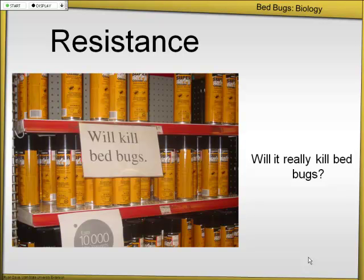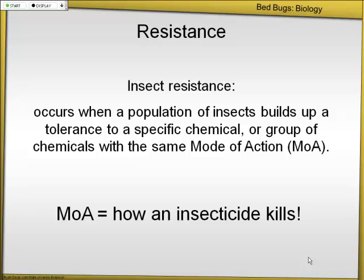Okay, so resistance. I think this is a pretty critical issue with bed bugs. I was going to explain it in great detail, but I might not. And this says right here, will kill bed bugs, but will it really kill bed bugs? And the answer is maybe not. Do you all know what insect resistance is? You probably do. It's pretty straightforward, but I'll read the definition anyway.